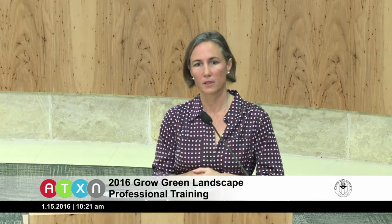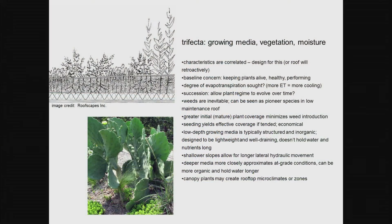Native American Seed Company is a great source for blue grama and curly mesquite and all those lovely seeds, buffalo grass. And I've already kind of covered that low depth growing media. It's typically very structured and inorganic, very mineral content: perlite, lava rock, decomposed granite, sometimes a little shot of inoculation of compost. And I haven't forgotten about you. It's coming later.